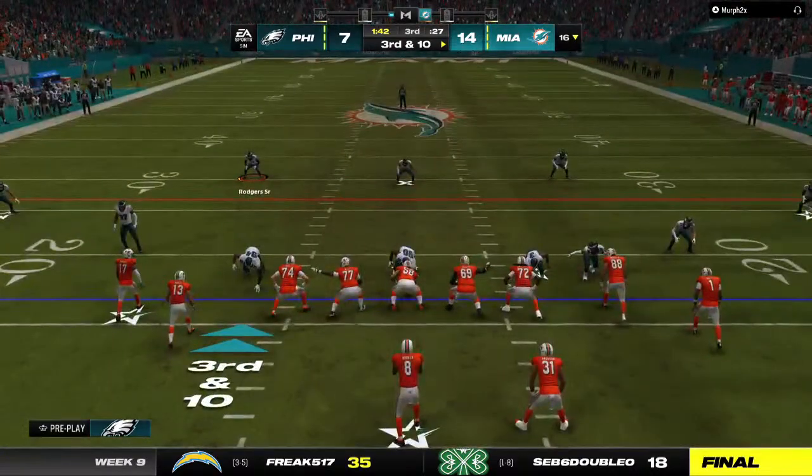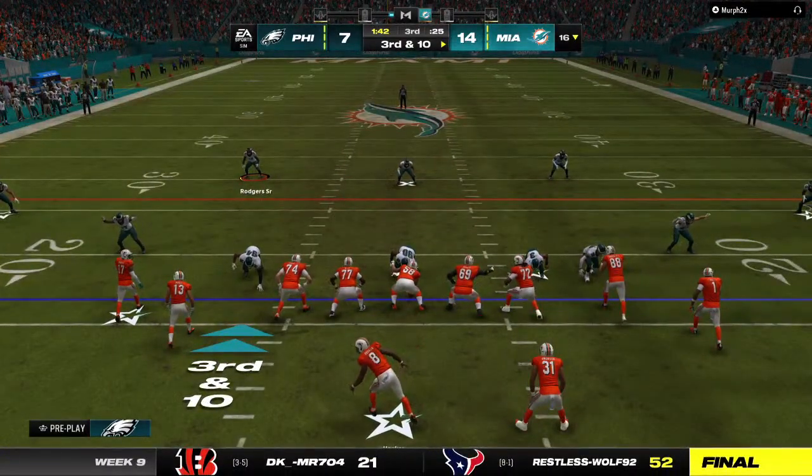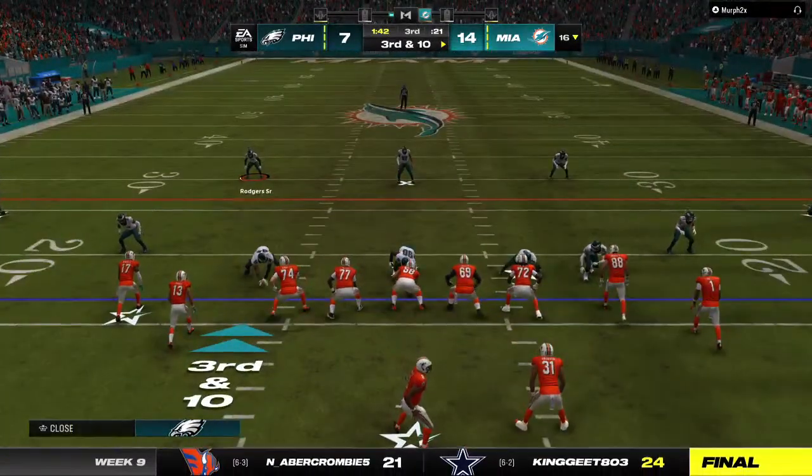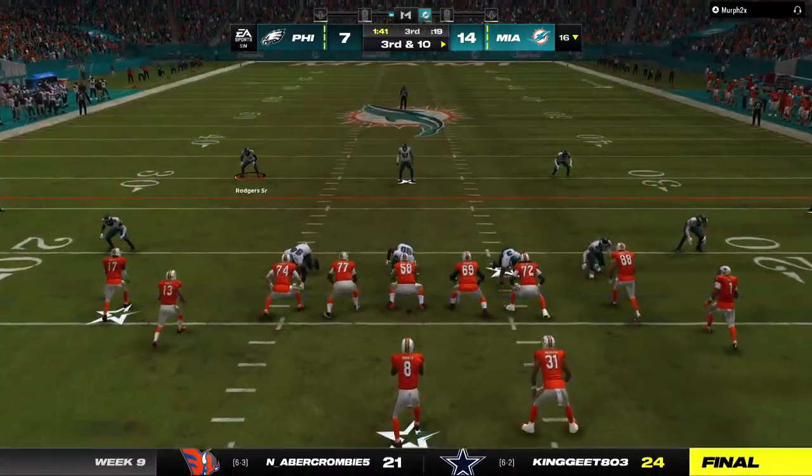60 Maverick, 60 Maverick. Cowboy 80. 19 tight, 19 tight. Ready.